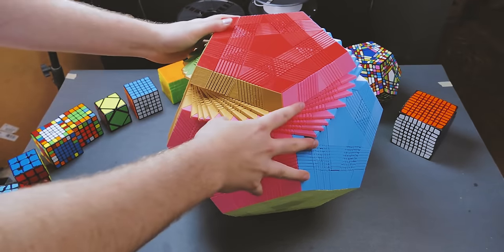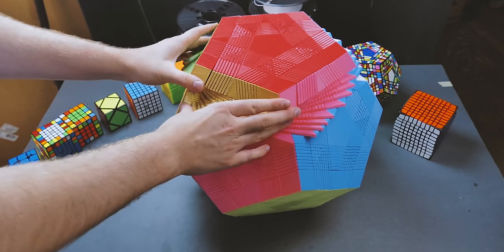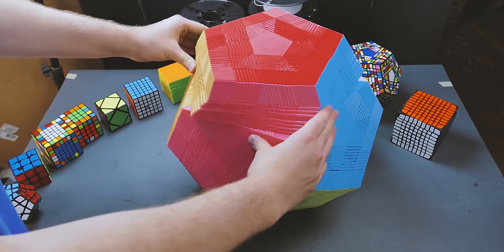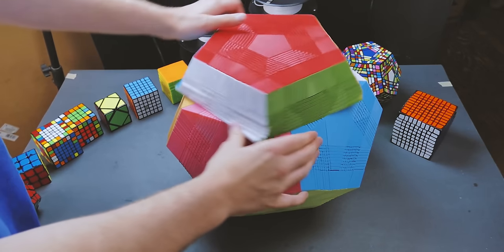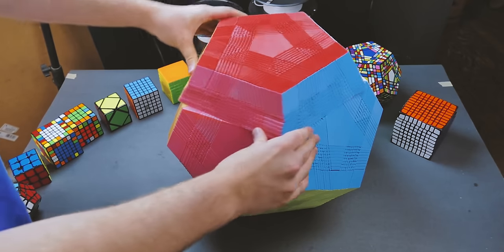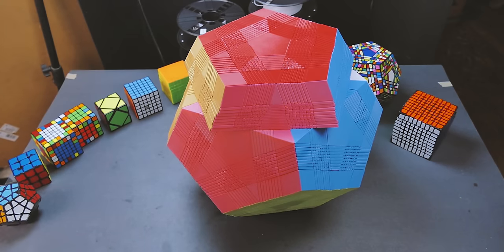Alright, guys, so at long last, here we have the Atlasminx, a 19-layer dodecahedron, the largest minx puzzle ever built. The turning on this puzzle is a very mixed bag.